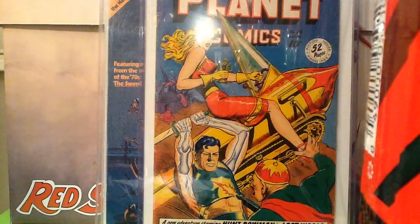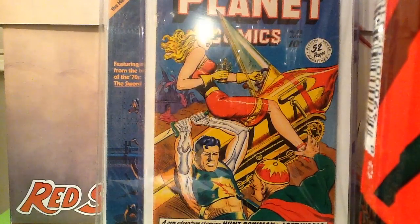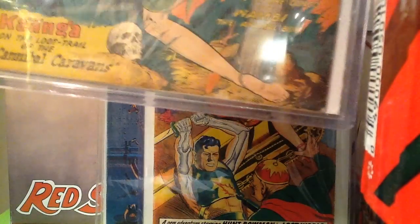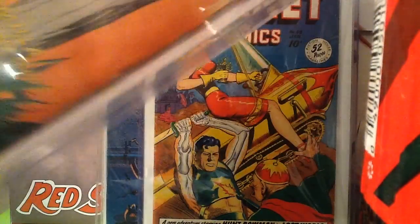And last 2, Jungle Comics number, it's hard to see the numbers on these, number 99. Picked that up at Baltimore Comic-Con. Had one major condition issue there. See that piece of orange there? Well, it chipped off of there. Other than that, it's a pretty nice book.